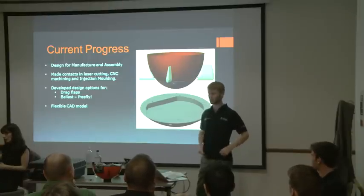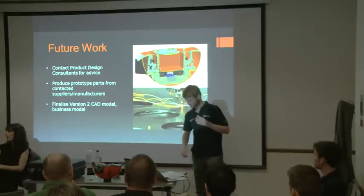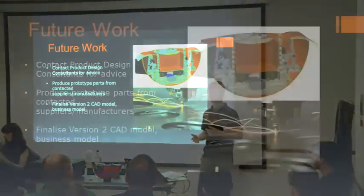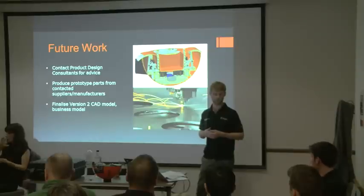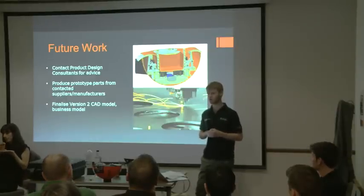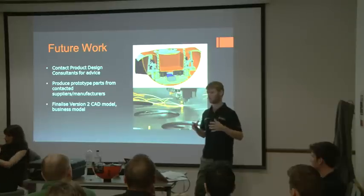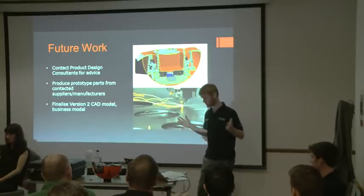So yeah, the model, I'm going to be developing that from now on. So yeah, from now on I'm going to be contacting consultants to try and get some more experienced people involved with the project. Using the money that we won from the grant that Tom was talking about, I'll be using that to produce prototype parts and get the manufacturing stage nearer to what it would be if we were to sell them, for example.